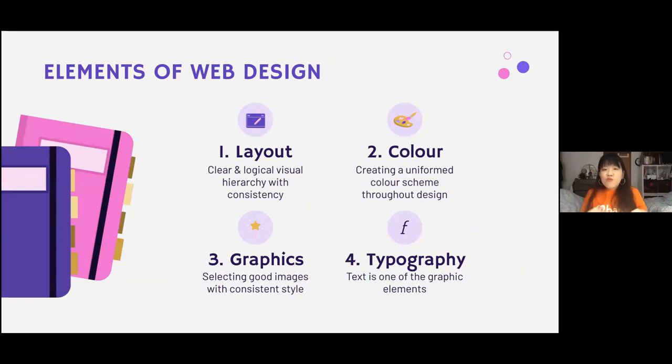So let's move on to the elements of web design. This is really the UI elements part. There are essentially four different things that are really important. The first thing is layout. In your web design, whether a website or a product software that you want to create, it needs to have a really good layout. What this means is a clear and logical visual hierarchy with consistency. This is the best way I could summarize it.